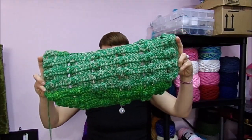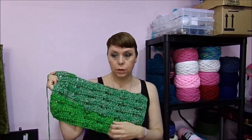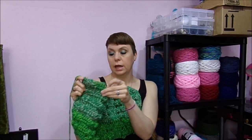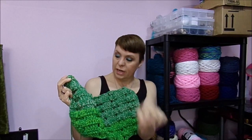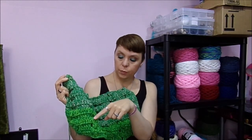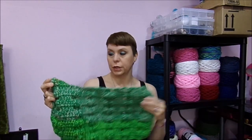I think it's going to be really cute with the changing of the green color as it goes. So I have this one that was a lighter green, then it went into this one, and then I have just gotten into this, it's kind of in between these two. It's a little bit darker than this one, but it's lighter than this almost brownish color green. But that's going to be the top portion, and then the bottom portion of the rug is going to be just plain double crochet back and forth.